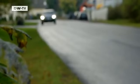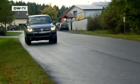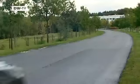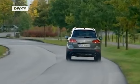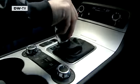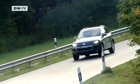VW's BlueMotion series is the car maker's low-consumption line. And to live up to the reputation, the car has not only a stop-start automatic function, but a regenerative brake energy recovery system. And in terms of travelling comfort, the Touareg is top-notch.